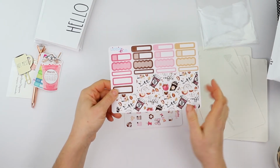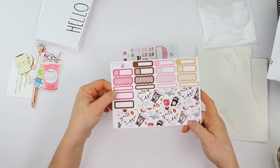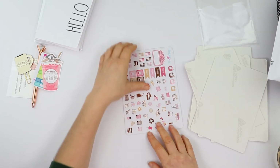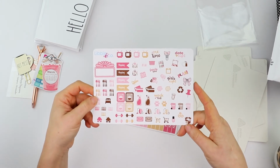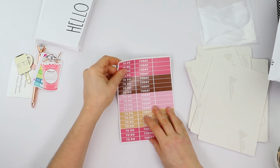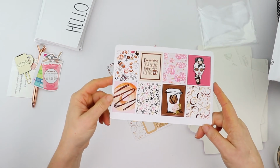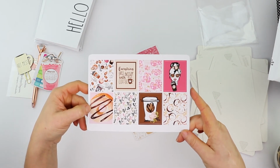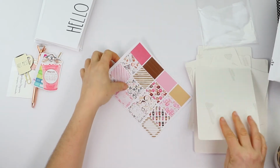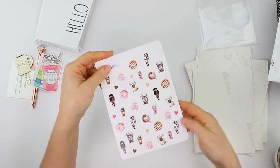And then you have your bottom washi, scalloped appointment boxes, small or skinny appointment boxes and quarter boxes. And then you have your icons, all different ones. And then you have your headers and blank headers. And then, oh my gosh, I love these full boxes. And your glitter and your half boxes. And your washi strips and half boxes. And then here is your deco sheet.